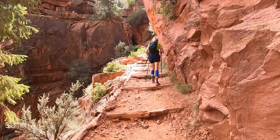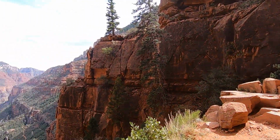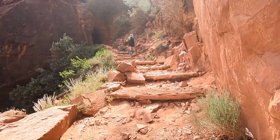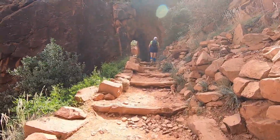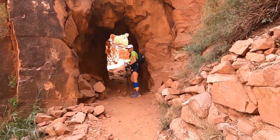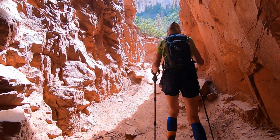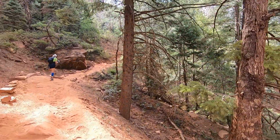Supai Tunnel. 24.88 miles, 10 hours, 50 minutes so far. And there's the Supai Tunnel. Not a very long tunnel, but it's a tunnel. That's right. It's a major landmark. Starting to get into the pines. 25.1 miles, 11 hours and 1 minute.